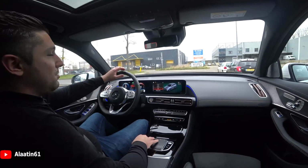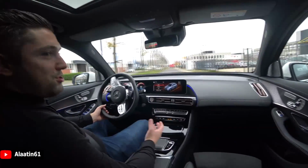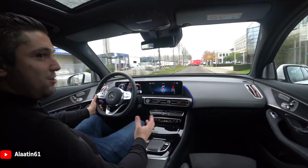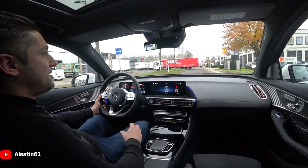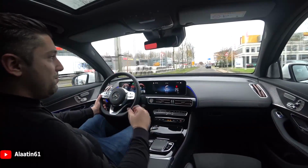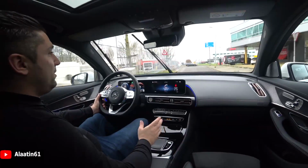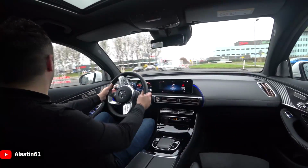I am not a huge fan of electric cars, but the future is electric, and Mercedes-Benz has built the future. This is it. There will be more models available with the EQ driving battery pack, the EQV. This is the EQC, and more will come very soon.